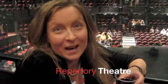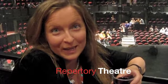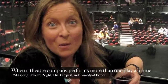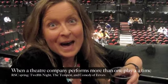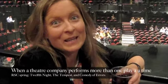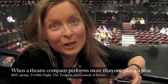Hi class, I'm in intermission for Comedy of Errors, the RSC production, and the really interesting thing about this production is that they're in repertory theatre, so the actors play different roles in different plays. So I just saw Twelfth Night. Olivia from Twelfth Night is now playing the wife of the Antipholus from Ephesus. So it's really funny to see all of the actors doubling their roles across plays, not just in the plays themselves, which is what the Globe does.